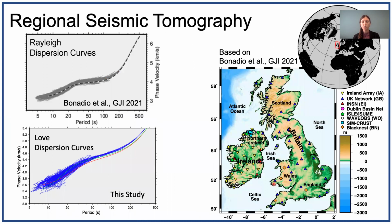For my part of the DIG project, I aim to generate new surface wave dispersion maps of Ireland at a whole island scale, and also to produce crustal temperature models of Ireland with uncertainty, which is important because we're trying to de-risk borehole drilling costs here. So we need to know what the risk is associated with these. And this work builds on the work of Raffaele Bonadio, and they've got a recent paper out in Geophysical Journal International, and they did the Rayleigh waves for this study.